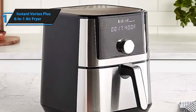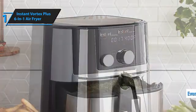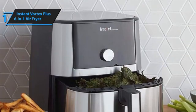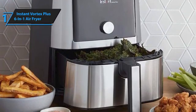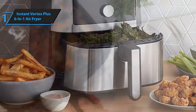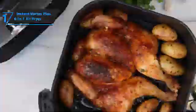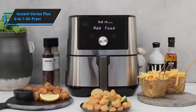This air fryer employs even crisp advanced technology, ensuring top-to-bottom airflow for consistently golden and crispy results. Combining functionality with style, the Instant Vortex Plus 6-in-1 air fryer is a compact yet powerful addition to any kitchen. Overall, this model delivers top-notch performance at the best possible price-quality ratio. You wanted the best, you got it.